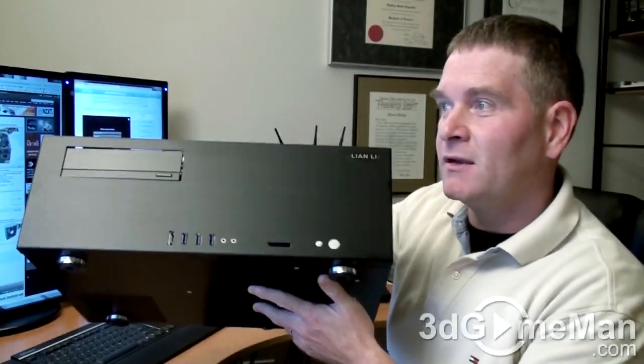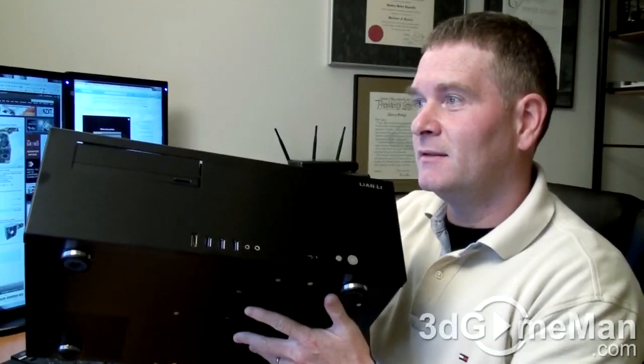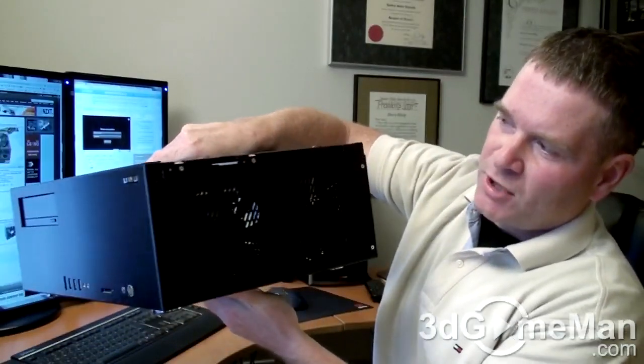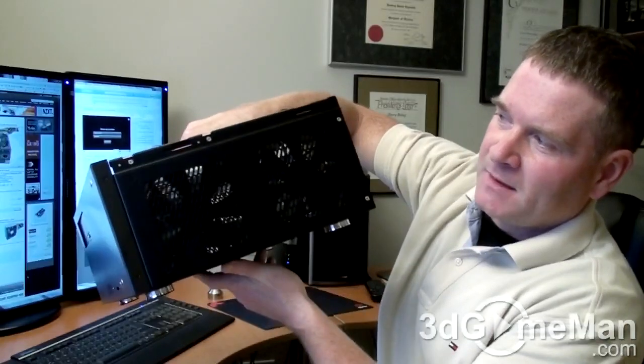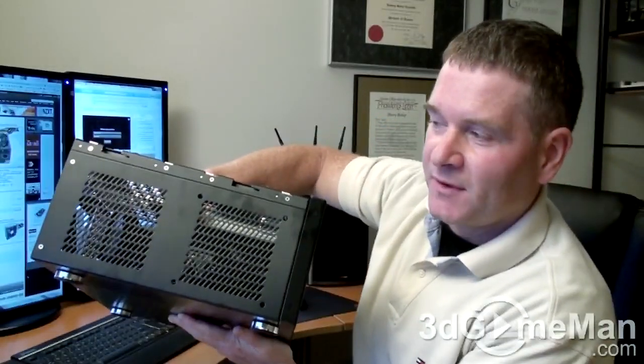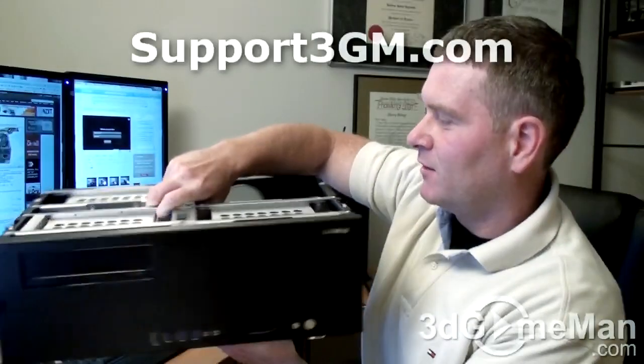This is a really nice looking product. It includes 2 120mm fans. On the right side, you can install another 120mm fan on the left side. Also, lots of ventilation here.